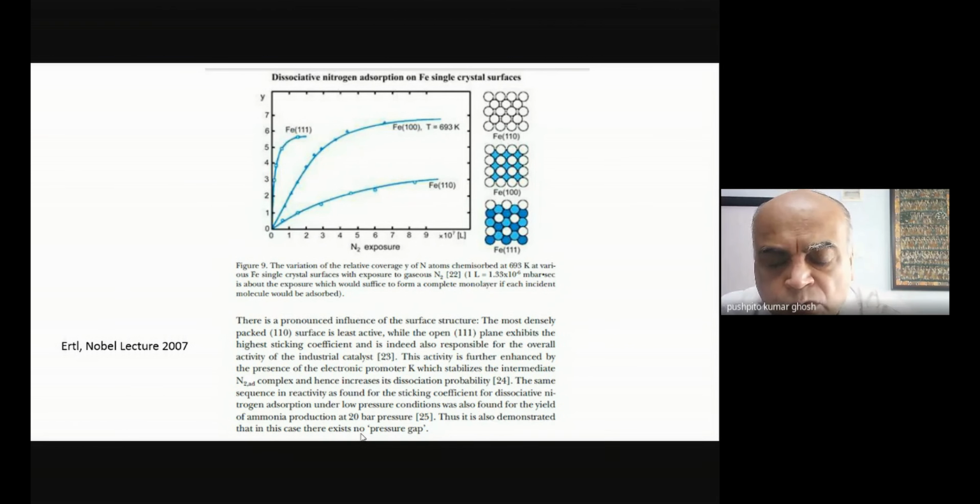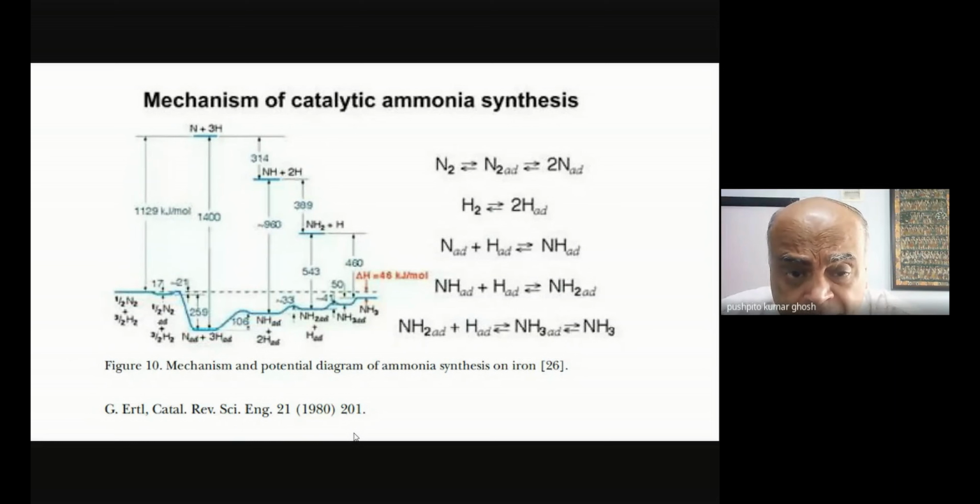Of course, he couldn't go to 300 bar, but even achieving a 24 bar pressure and being able to carry out these experiments under those conditions, I think was an extremely creditable accomplishment, and all possible because of the special equipment that he had designed. Now, then he, of course, ventured into suggesting the manner of catalysis.